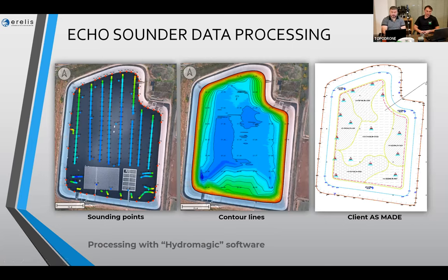It's a very user-friendly software. This software allowed us to make the special correction of raw echo data, and to export the sounding points that we collected with AquaMapper, to build the contour lines, to build the special matrix with different types of density. And of course, especially in this case, we were supposed to provide the calculation of sediment.